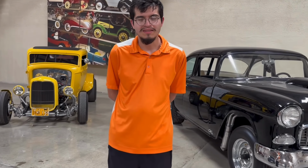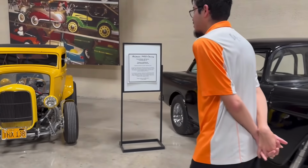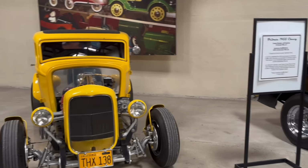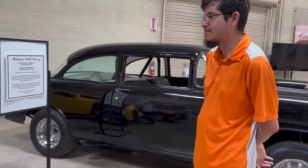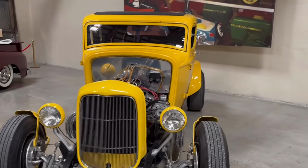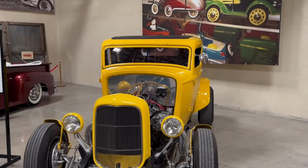And today on my left side is John Milner's car, and on my right, Bob Falfa's car. So let's get started, shall we? So right here, the yellow one is John Milner's 1932 Ford Deuce Coupe, driven by Paul Le Mat as John Milner. It was featured in American Graffiti in 1973, made by George Lucas. This car has been the most iconic car since that year. And after 50 years, it's still iconic.